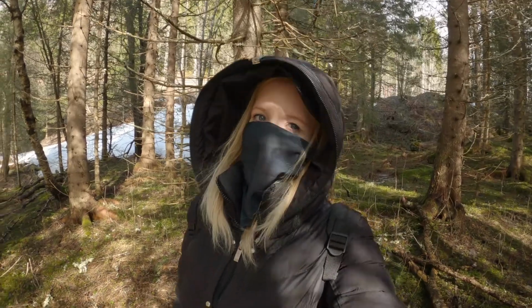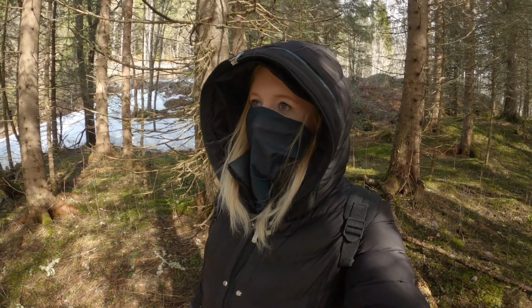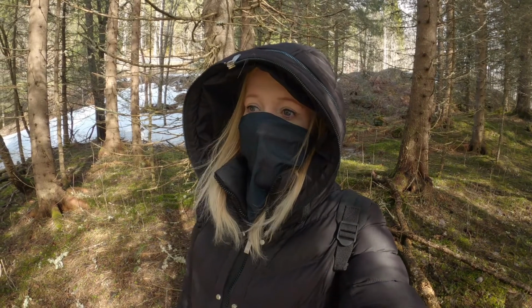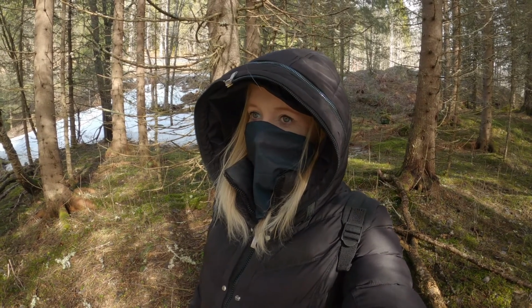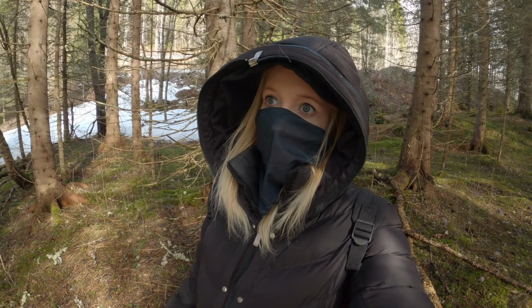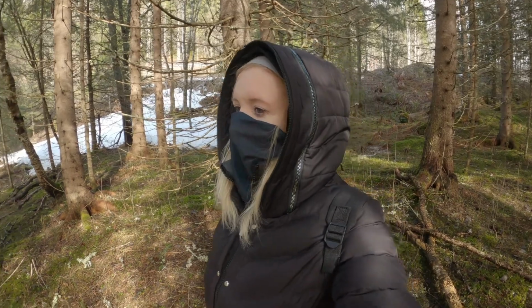We are out enjoying some rays of light. Yeah, it's beautiful in the forest. We have had such bad weather lately, and it's actually very good for the soul to get a little bit of sunshine at least. Dream spot right here.